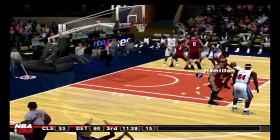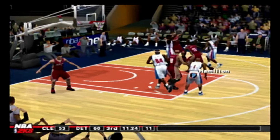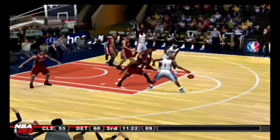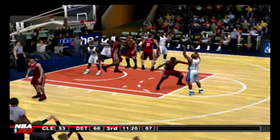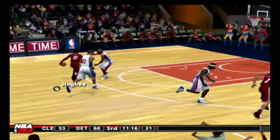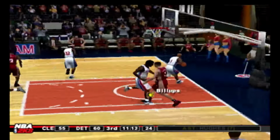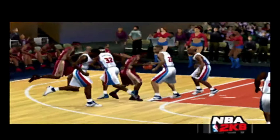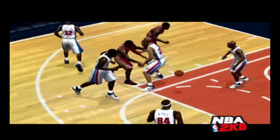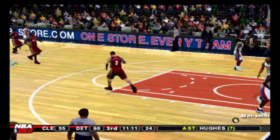Phillips crosses it over. Pass to Hamilton. Passes to the high post. Lob inside. The Cavs with the ball. They're shooting 50% from three-point range. Arcs it high. Pavlovich nails the bank shot. Pavlovich got it up quick with the floater and knocked it down. That shot's a lot harder than it looks.